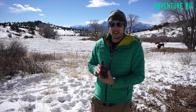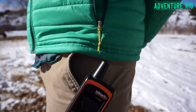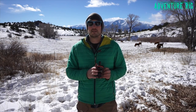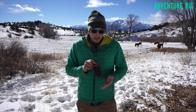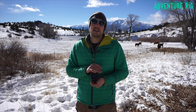It's very light, small and compact. It has a nice clip on the back if you wanted to clip it onto a belt or anything like that. They also make a lot of different mounts for these. So if you wanted to put it on handlebars of a bicycle or a motorcycle, you can go ahead and do that very easily. Now, one thing is that they have a lot of different subscription plans for the Explorer.